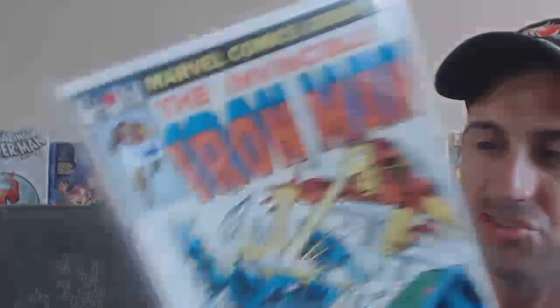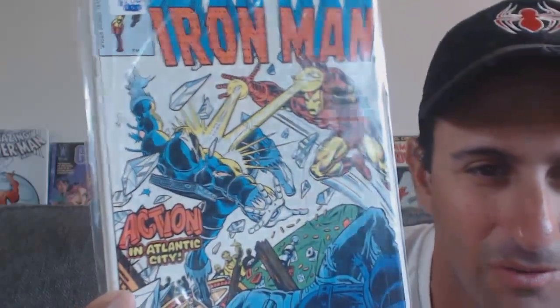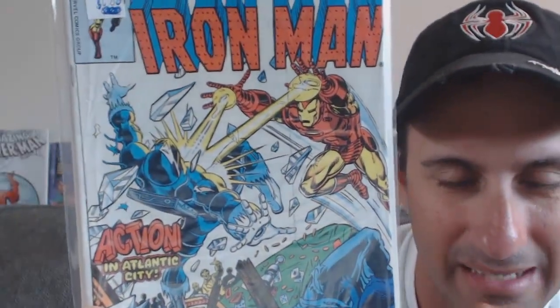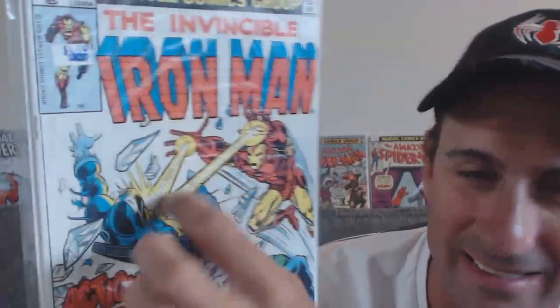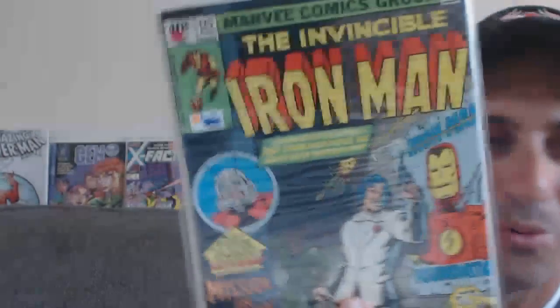So next we have issue number 124. Cool cover. I like this one here. You got the repulsor blast coming from Iron Man's hands, and it's action in Atlantic City. So this takes place in Atlantic City, and he's fighting this villain. I like the detail where all those crystals are coming off and stuff like that. So that's 124.